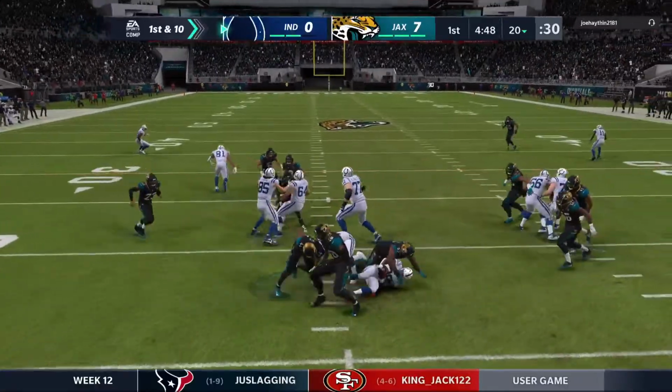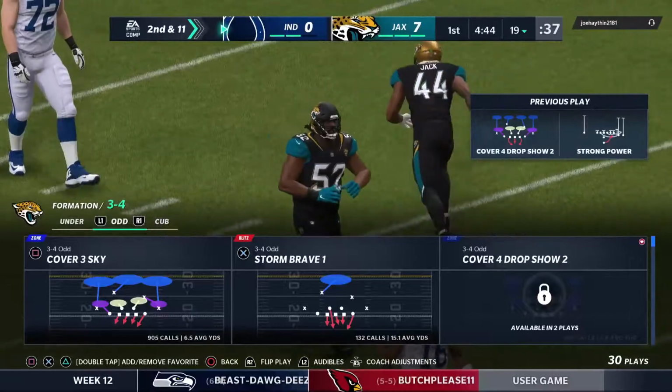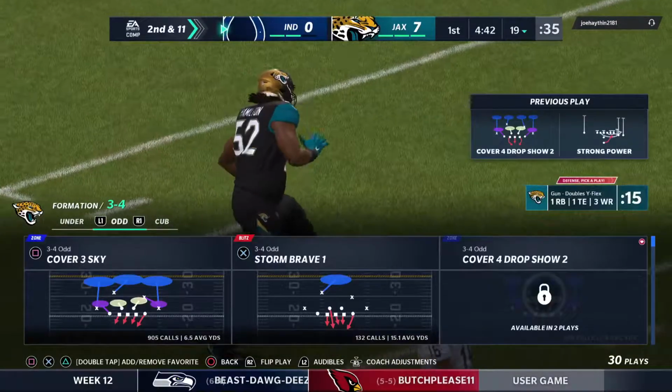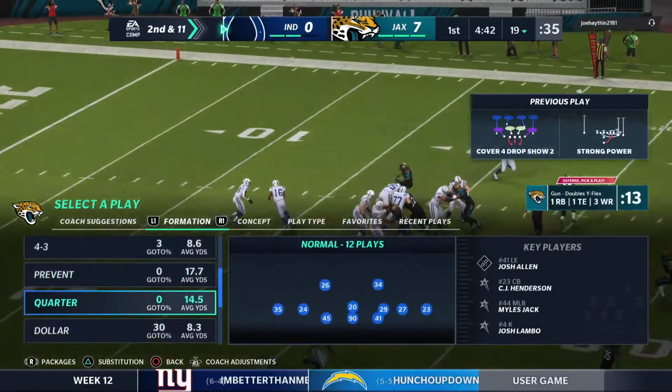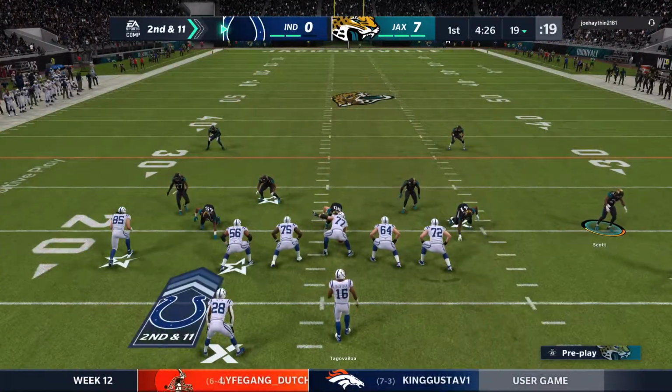First carry for the former Badger, Jonathan Taylor. And he is met in his tracks behind the line of scrimmage. He'll lose a yard there, and it's 2nd and 11. Nice play right there to stop him behind the line, but I want to see how this defense continues to play him here in the first half.